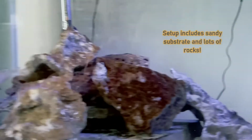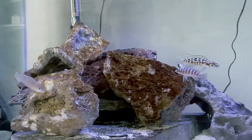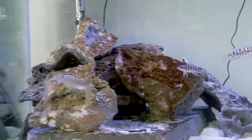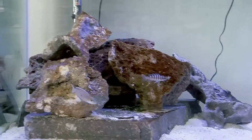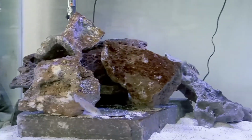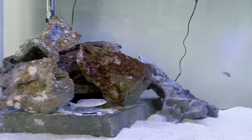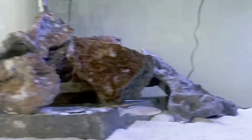Okay, and always sandy substrates, and also lots of rocks, of course. Even though he does like to hide in the rocks, and they sleep when you close the lights. These fish go to bed. They like to hide in the rocks as well. They don't stay out in the open. Sometimes the Trilocephalus, I might see them hanging out in the sand or something, but most of the time they hide behind the rocks and in the caves. So you definitely want to have a lot of rocks for them, for sure.